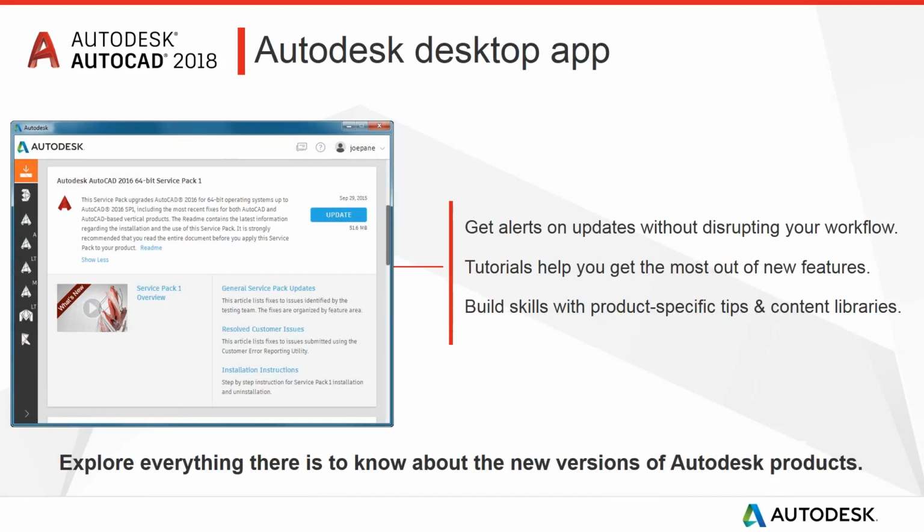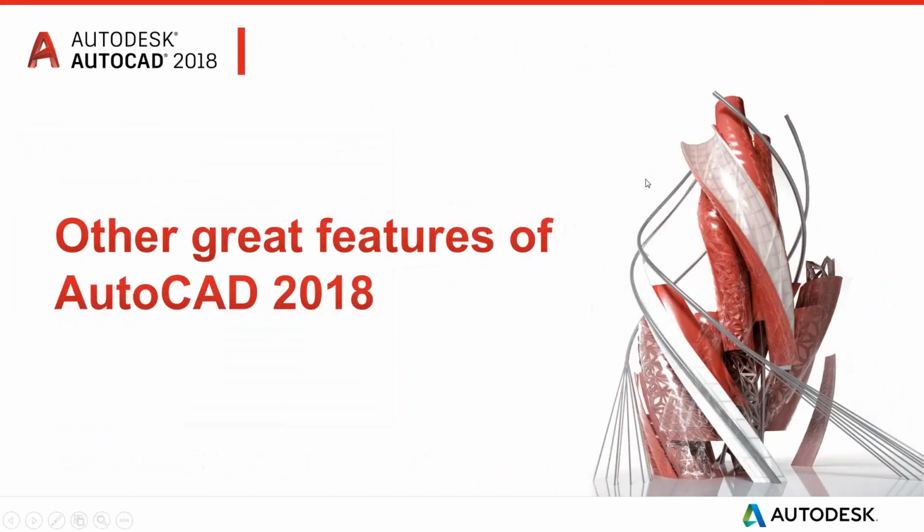So what about the desktop app? I've touched on that briefly. So you can get alerts, as I said, and updates without disrupting your workflow. They come in. You don't have to go onto an online browser, check, log in. You don't have to do any of that. It's all in the bottom right hand side of your screen, or in your taskbar there, and you're able to access tutorials and get the most out of your features as well. And it will also give you the latest versions of AutoCAD, as I already said.